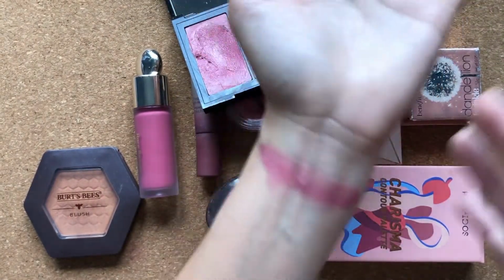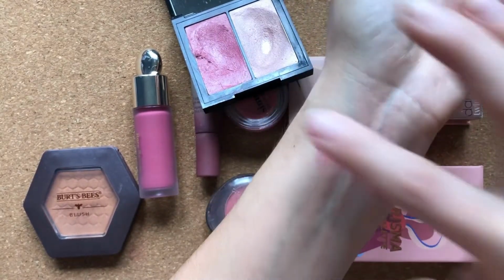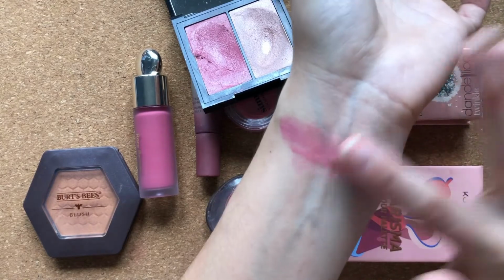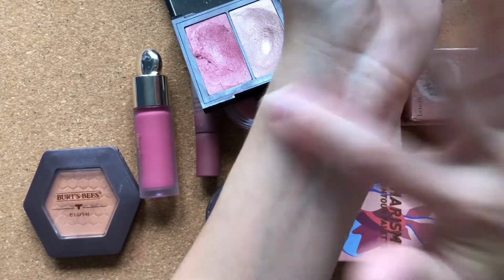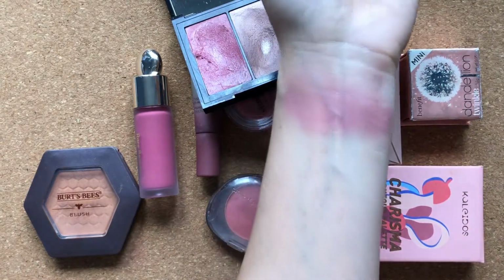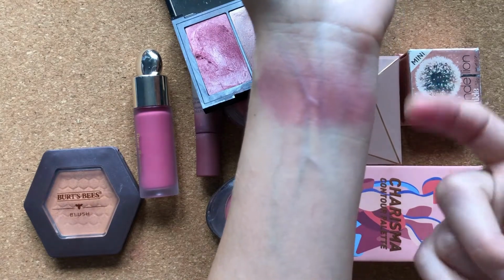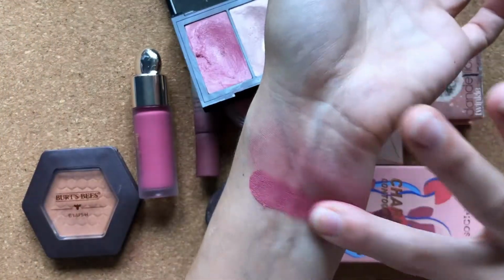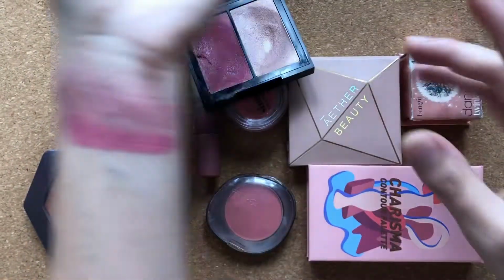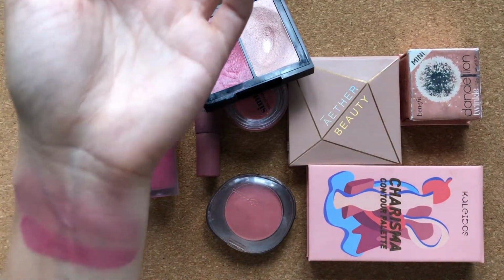It's very luxurious, don't get me wrong. It's just, it doesn't dry, it's like a gloss. See, it's still glossy, it's still gliding, and you can still buff it out. See? So this is lovely, and it's actually very close to a real burnt blush color for me, but it's too emollient for someone with combo to normal skin. So not the best product for me anymore.